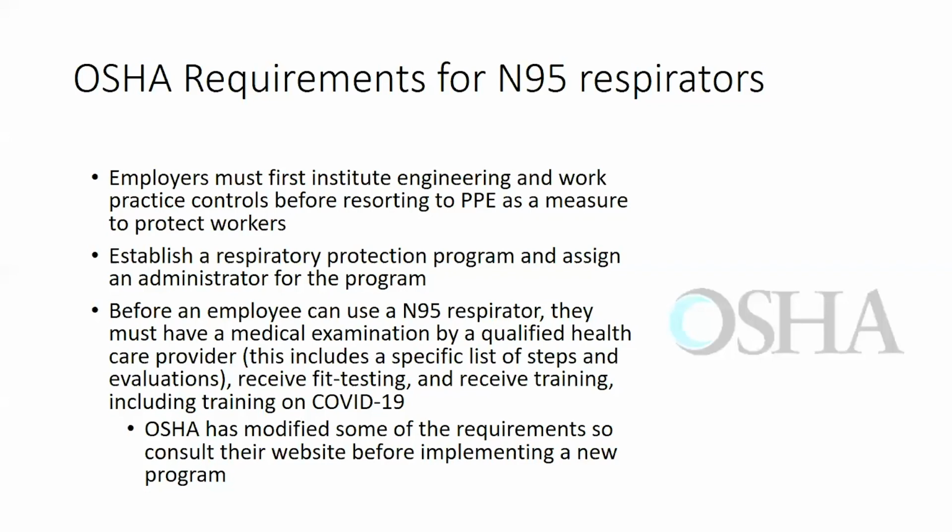But if we're going to go to the level of an N95 or any other type of respirator, you have to first establish a written respiratory protection program, and there has to be an administrator assigned for that program. And before an employee can use an N95 respirator, in addition to the fit test I mentioned, they also have to complete a medical questionnaire, a specific one that OSHA has developed. That has to be reviewed by a qualified medical professional who then determines whether or not a medical exam is necessary. And then you also have to have training, including training on COVID-19. There's a lot of resources for training, and I'll talk about that in just a minute.